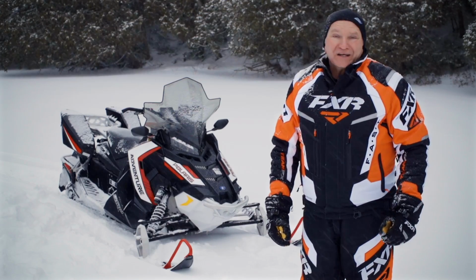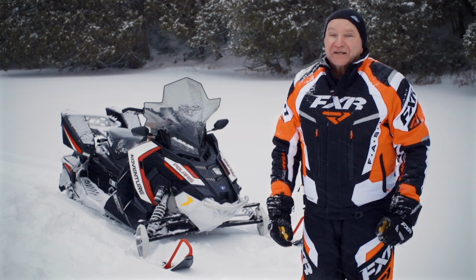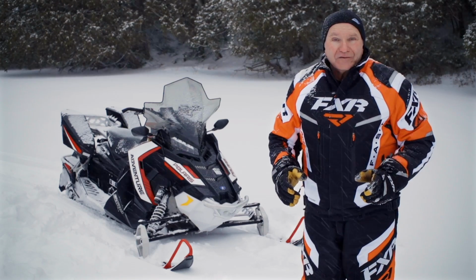Adventure sleds are here to stay, and we're standing and applauding their arrival, particularly the arrival of the Axis Adventure Switchback 800 HO.